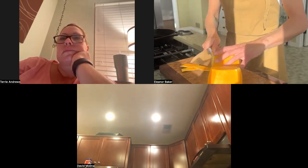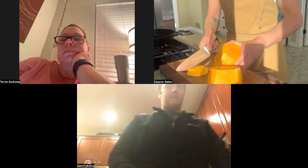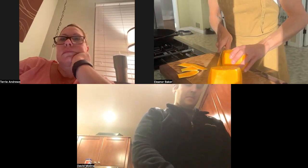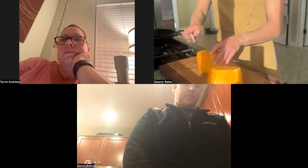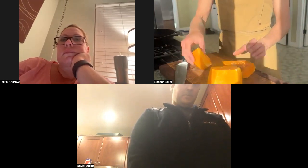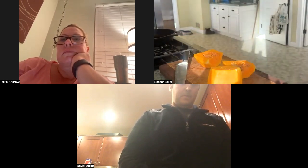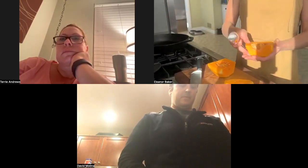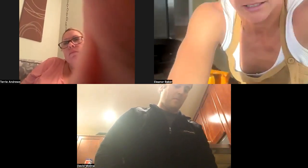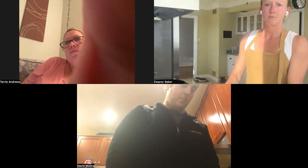All right, so this butternut squash is about done getting all cleaned up here. And so I'm just going to chop this kind of bulbous bottom in half and scoop out the seeds. Very simple. Get a spoon here. I'm just going to scoop out the seeds. See if I can get a little bit better angle for you guys. All right, yep, just scooping out the seeds here.